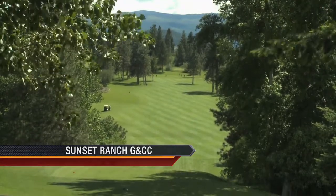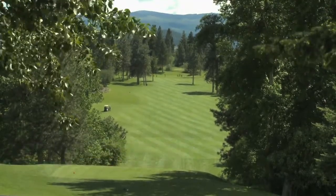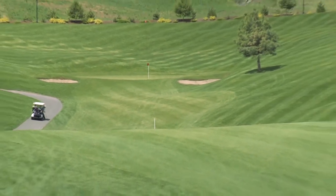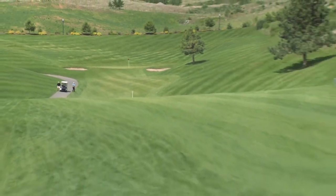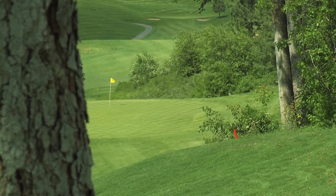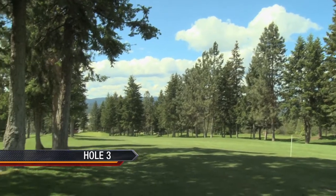Though it's only been around for 23 years, the semi-private track offers an enjoyable 18 holes for all ages and skill levels. With beautiful trees and rolling terrain, Sunset Ranch rewards precision instead of length. Sunset Ranch Golf Country Club is a course that has 5 par 5s, 5 par 3s, and a lot of the par 4s are not overly long, but there's definitely, you've got to be straight off the tee.